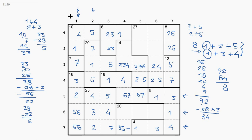A second combination is also number 5 here, and the combination of numbers 2 and 3, and that is 5 plus 2 plus 3 is 10, and here would be number 4, but there is no possibility to be number 4 here because it's already here, and the conclusion is that here cannot be number 5, it must be number 2, and consequently here cannot be number 2, it has to be number 5.